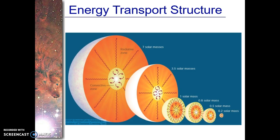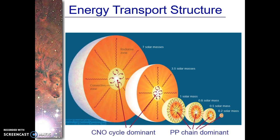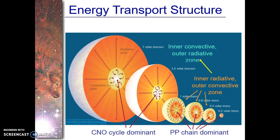And then the lowest mass stars are so cool that their gases are opaque, and they are pretty much convective zones all the way throughout. Oh, I keep forgetting I've got all these things on here. Yeah, this is all stuff that I said.